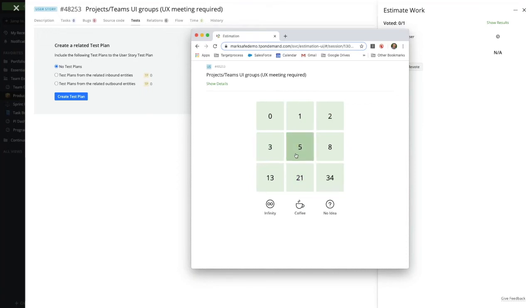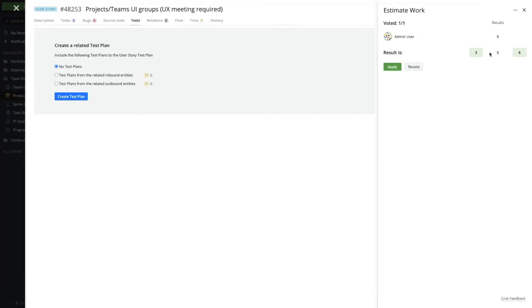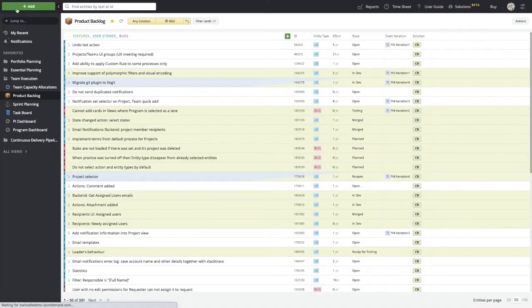Each individual can go ahead and do their vote, and once all the individuals have voted, we can go back, and the Scrum Master or the product owner can decide to apply the 5, or whether we want to have a discussion around that and maybe make a comment, or whether there is something else we need to do before we put that work on there. So having a nice, easy, and fast way to do things like story pointing and estimating can be very important and really helps the team manage the backlog they're working on.